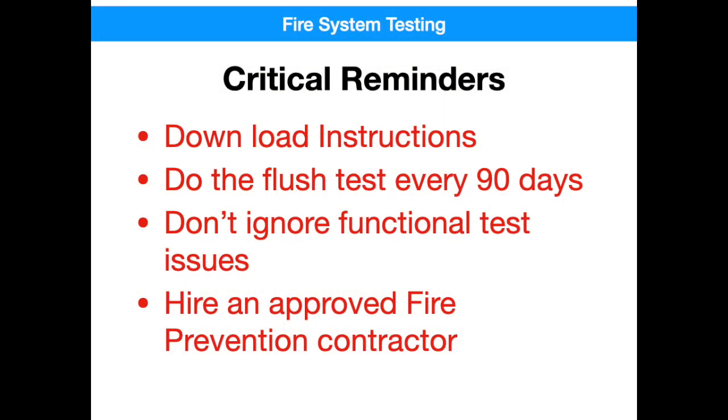Well, if you remember anything from this video, remember these. Download the functional test. The link is in the comments field. Do the full flow test every 90 days. Don't ignore the test results. And if you need repairs, hire an approved fire prevention contractor to come out and test the system and make those repairs.